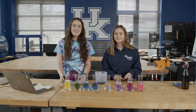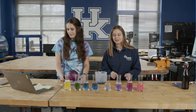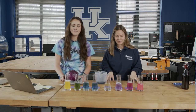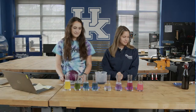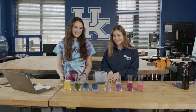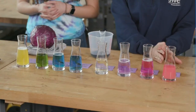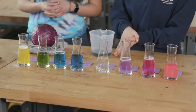pH itself stands for the percentage of hydrogen. So it's basically just the amount of hydrogen atoms that are in the solution at a given point in time. If there are more hydrogen atoms, then you're going to be more acidic, which means that your pH is going to be closer to 0. And if there are fewer hydrogen atoms, that means you're going to be more basic, and you're going to be higher toward that 14. So it's a scale from 0 to 14, with water being neutral at 7. Anything less than 7 is acidic, anything greater than 7 is basic.